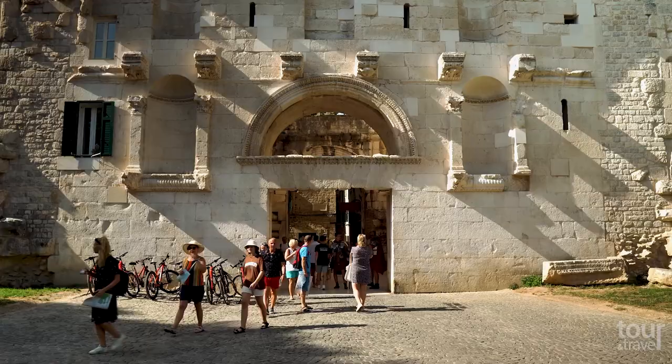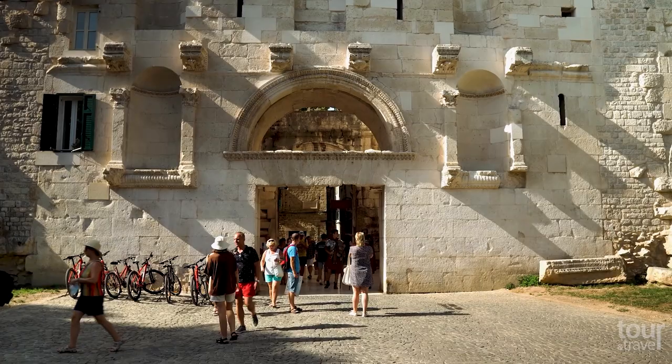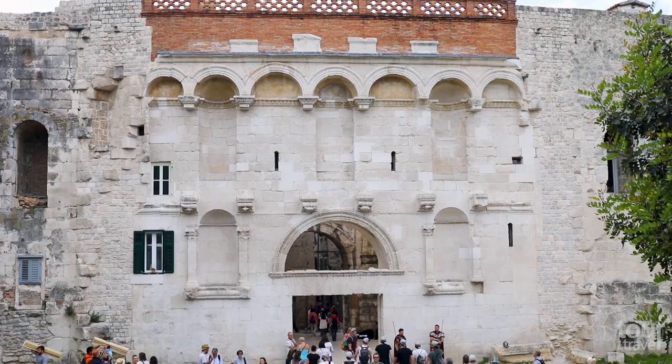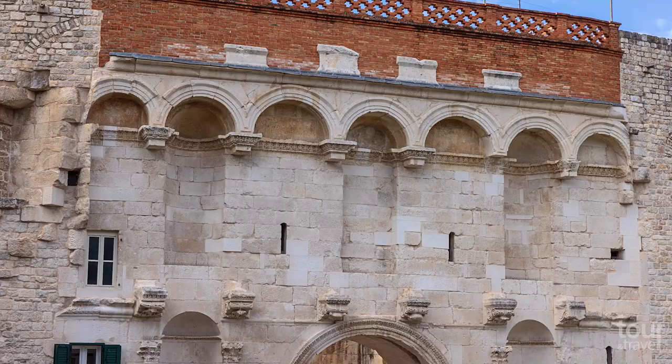The ancient palace originally had 4 main Roman entrances: the golden, silver, iron, and bronze gates. Be sure not to miss visiting the golden one, the main and most beautifully decorated gate. It is on the way to Salona, the former capital of the Roman province.